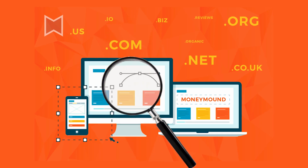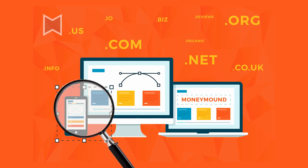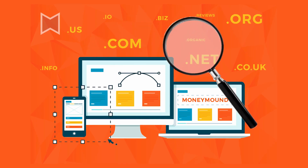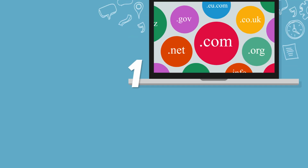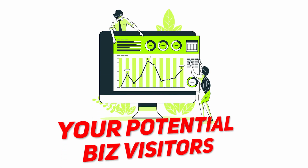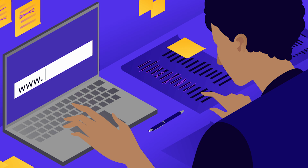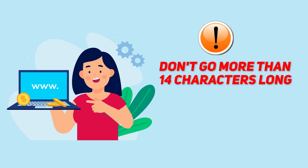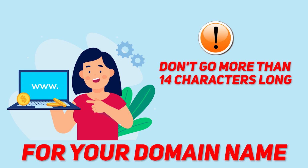So here's a few really good rules of thumb, some ideas to keep in mind when you're choosing or thinking of a good name for your blog or website. First, keep it short. You don't want to force any potential visitors to really have to type in a bunch of words to visit your website. So one idea to keep in mind is don't go more than 14 characters long for your domain name.